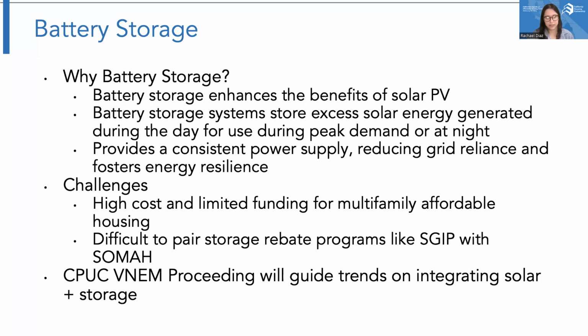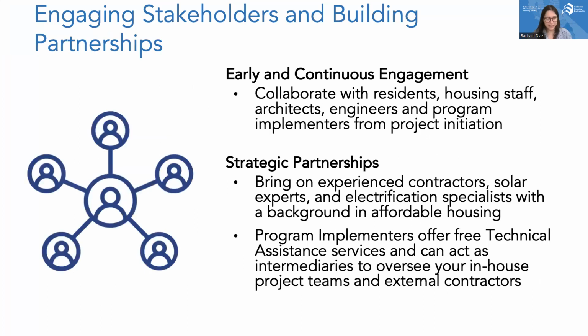Next slide, please. And lastly, I just wanted to highlight that early and continuous engagement is super crucial in ensuring that you have a successful project. We really encourage your teams to collaborate closely with a range of stakeholders, including those program implementers.